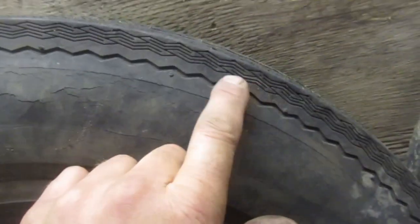Really interesting sidewall treatment. So anyway, we're going to get it cleaned up and mounted up with a nice bit of a hubcap and whatnot, and then we'll have another look at it.